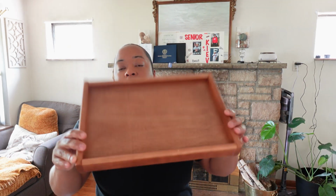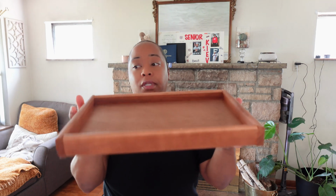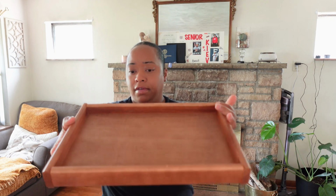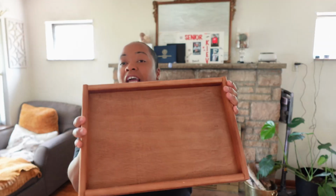I also found this tray. Now this tray was $3.99, and this is actually in really good condition. It just needs to be wiped down. I am going to leave it the color that it is because it literally has no flaws on it, so we are going to leave her exactly how she is. And again, this will be a tray for my coffee table. $3.99.